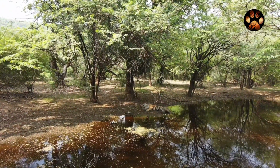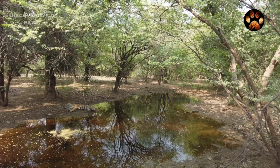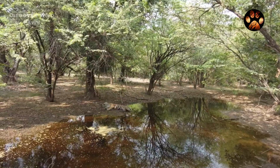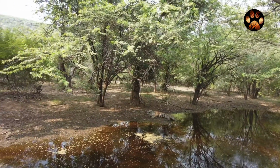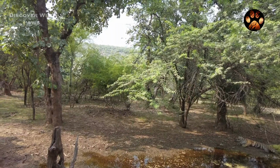The only bad thing about this sighting is that it tests your patience fully. You will have to wait in the heat while the tiger might choose not to move for hours. But we also made up our mind that till the time safari hours are not over, we will not leave.